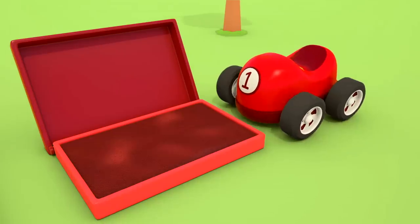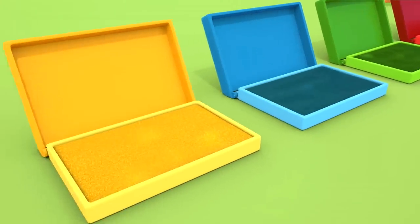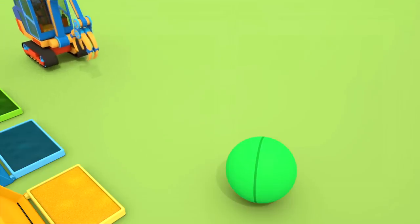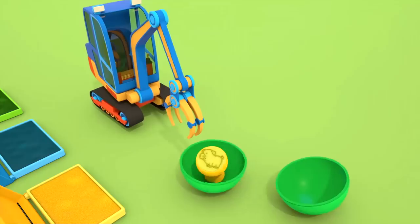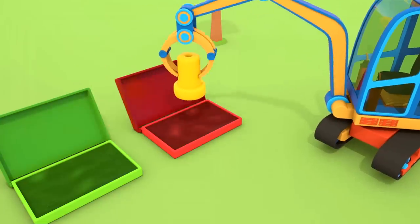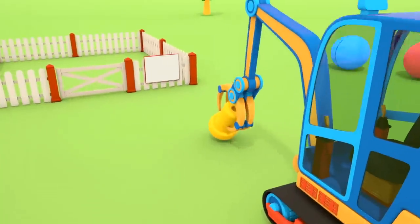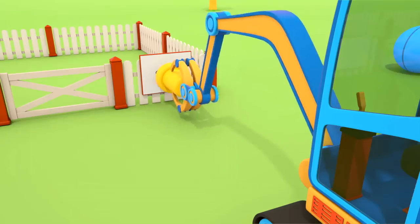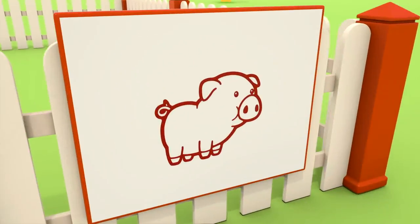Ah! There are paint sponges inside the colored boxes. The excavator is opening the green container. There's a pig stamp inside. We press the stamp onto the sponge. And now we can use the stamp. We've made a red pig.